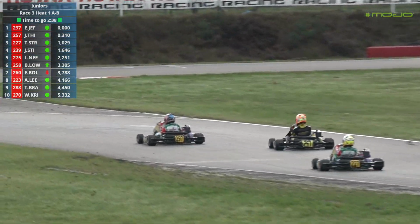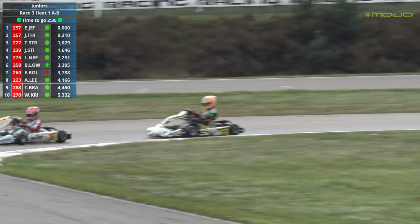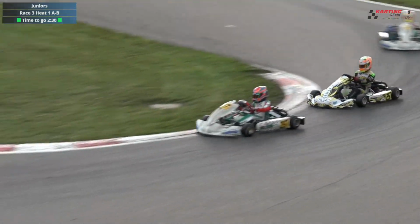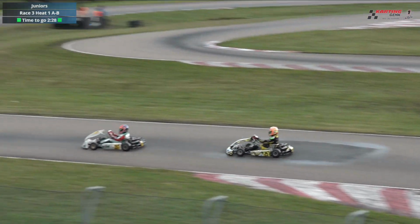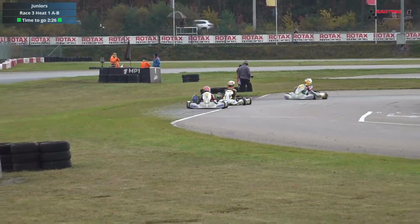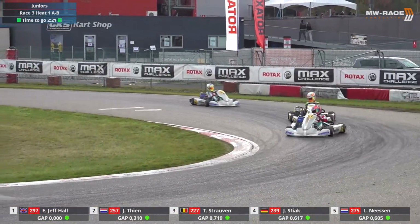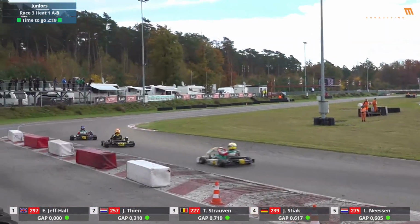crosshairs, and he's ready to pull the trigger at a moment's notice. But there is Thomas Strauver. The gap was 1 second between the top 3 as we've got 2.5 minutes to go. And this is going to be rather close. I think Jaden Thien could have an opportunity maybe in the next lap or two, maybe even make it less than that if he gets a good amount of traction coming out of the final corner.